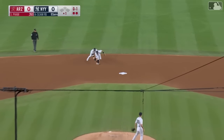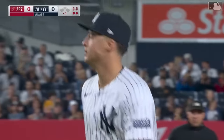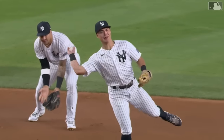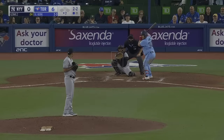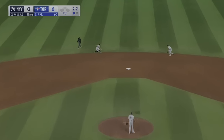And that's slowed down by Weaver. Barehanded by Volpe, and he gets Pham for the final out. Nice play by the rookie shortstop. He scored 6-3. Diamondbacks go down in order. Yankees coming to bat. They'd like to be allowed to throw more pitches. Grounded up the middle. Volpe takes a hit away from Kirk. Two down.